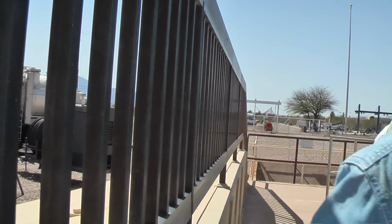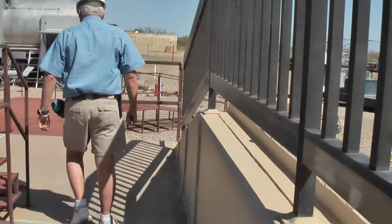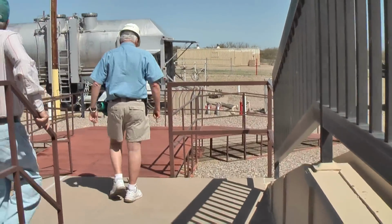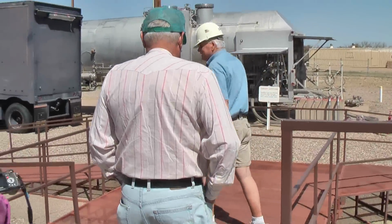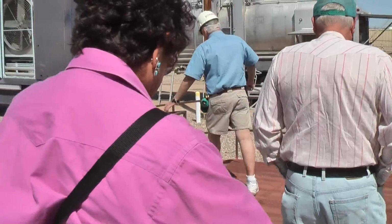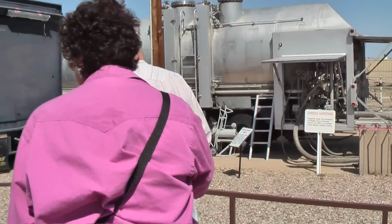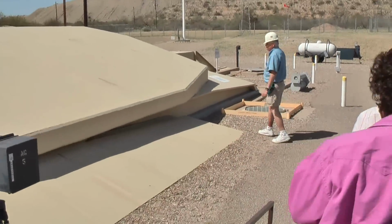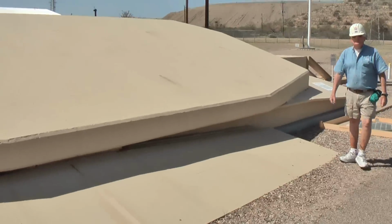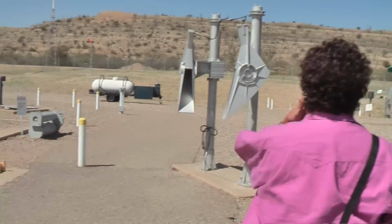This way, please. Supposed to be reused at the... Here comes one in. Yep. Well, based on a full incoming. Door. Nice fan.